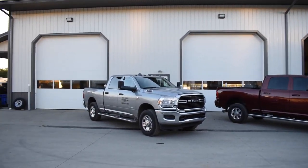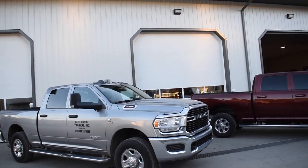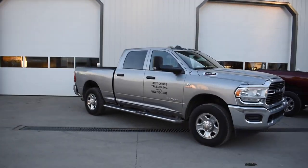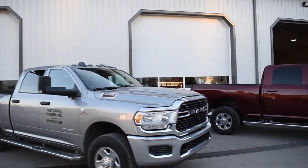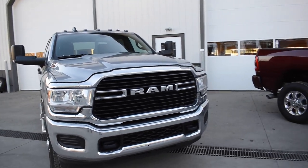I'm gonna start over here. So this is pretty much a base Tradesman. Now, if you buy the base Tradesman, it typically comes with black bumpers and everything else black. This thing actually does have the chrome, which is kind of nice. We'll start off with the very, very front. So this is pretty much your fifth gen front end.